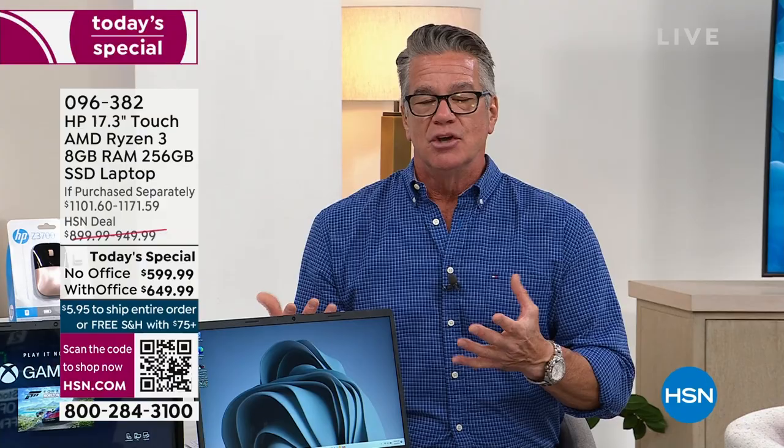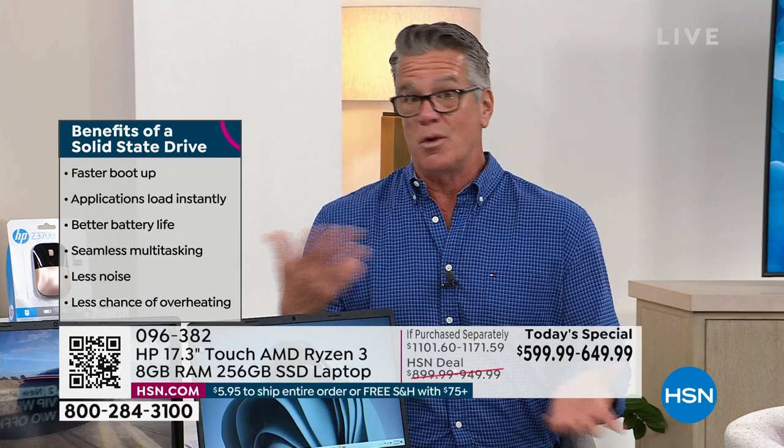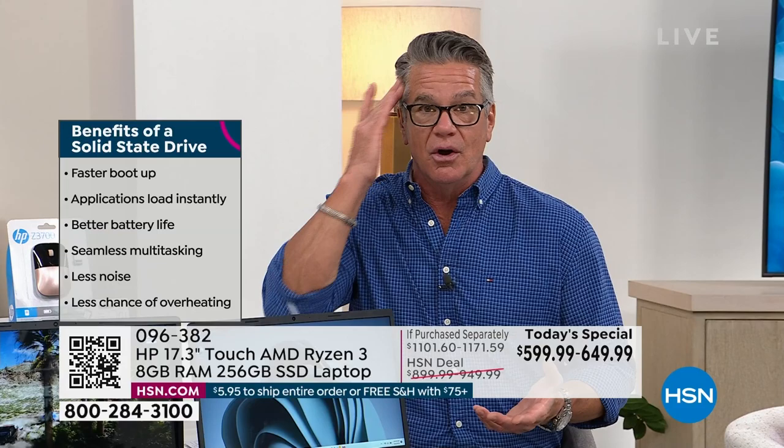Think about it. You remember the old days when you put a laptop on your lap and you thought, dang, this thing's getting hot. That's because it's generating heat from moving parts, with a traditional hard drive rather than a solid state drive. Solid state, in my opinion, is where everybody's going right now. The battery lasts longer, it doesn't get hot, I can take it anywhere I want to go. Realistically, all those features make it a great computer for you.